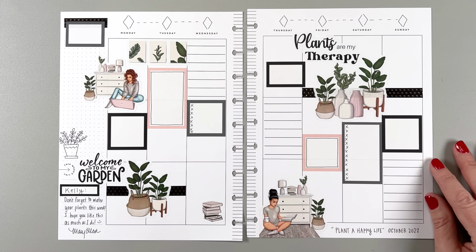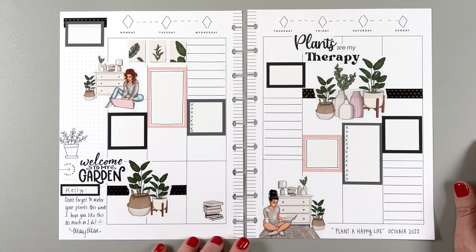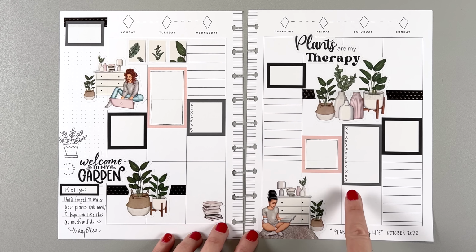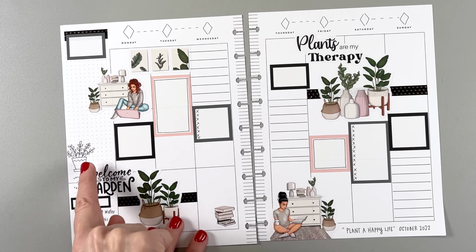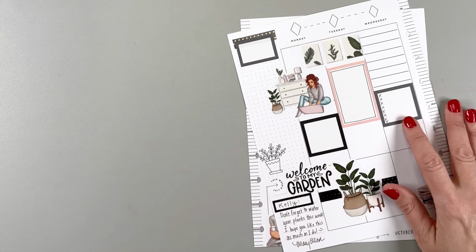Kelly does like to keep plants or garden or something. When they fill out their survey, they do talk a little bit about their interests, and it must have been on there because I used it for her. But yeah, I think this is really pretty. The doodles are these little diamonds at the top for the dates, and then some X's on the sides, and just some boxes in there. Oh, I doodled a plant too. I did like a little plant doodle there. And I call it Plant a Happy Life.